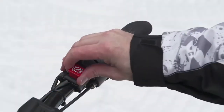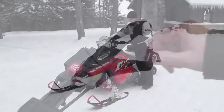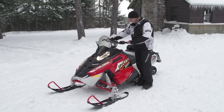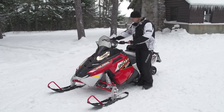Check the auxiliary shutoff switch for proper operation. You push down to stop the engine. Pull up to release and start the engine. The switch is designed to stop the engine in an emergency. Keep in mind that using this switch will ground out the ignition and bring the engine to a quick stop.